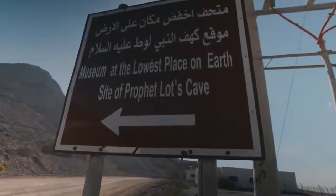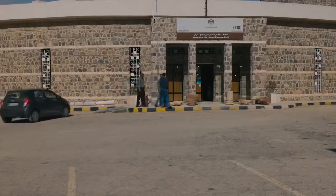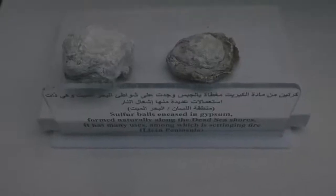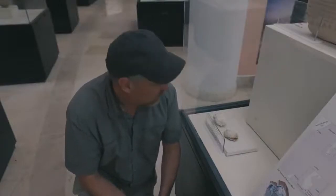So I'm going to take you to that museum called the Museum at the Lowest Place on Earth and show you their display and what they make as a connection between the destructions and this burning sulfur described in the Bible. Here at this archaeology museum, they have on display these sulfur balls that are found in the area down near the Dead Sea. Their interpretation is that these are the culprits, that this is what caused these cities in this area to be burned in the ancient past.